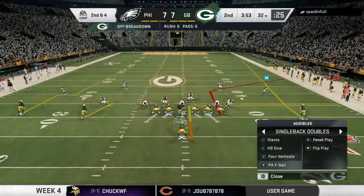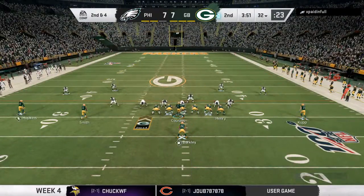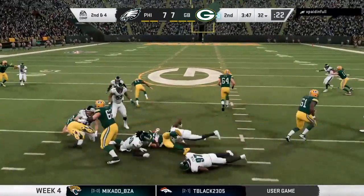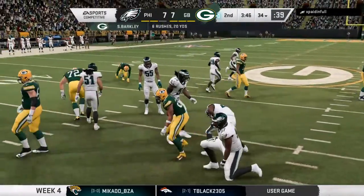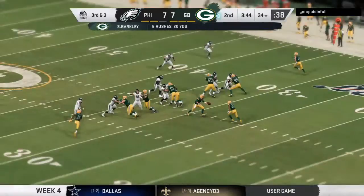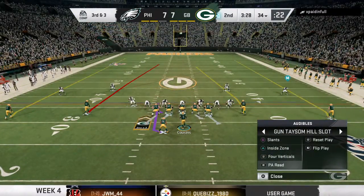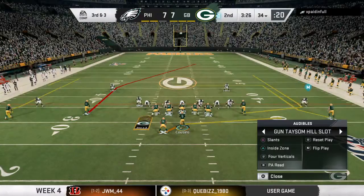6 yards was the pickup on the last completion, so here's 2nd and 4. Now Saquon Barkley. It'll be a pickup of a couple, and it leaves them with a 3rd and 3. The Packers on 3rd down, just 1 for 3 thus far. Here it's 3rd and 3.